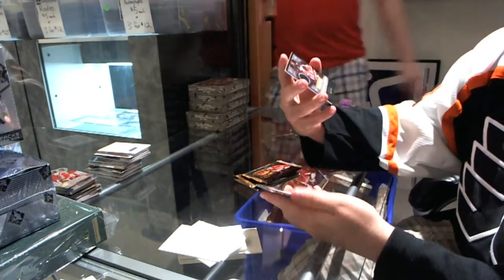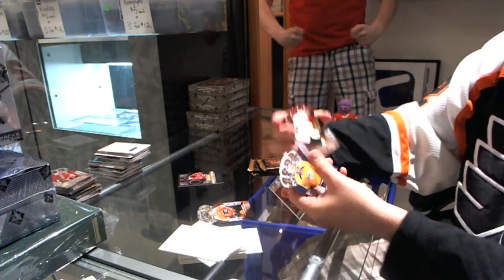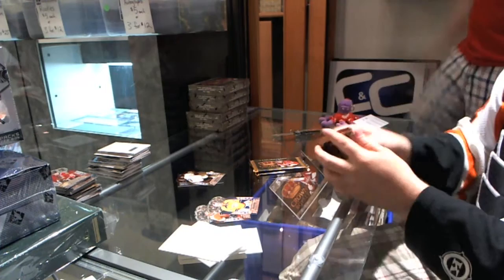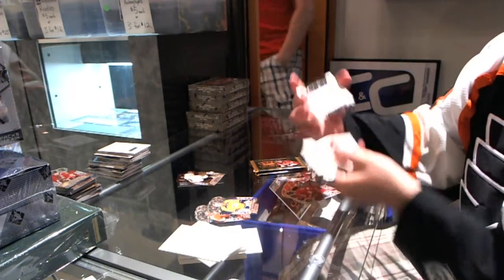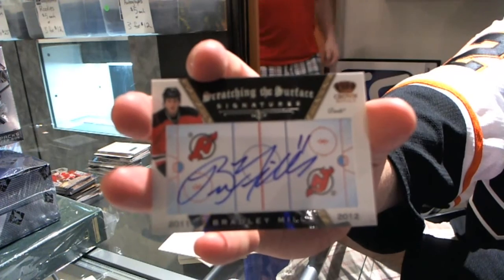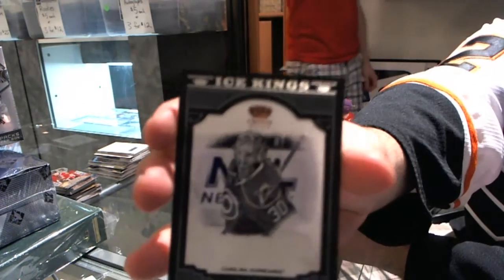Lords of the NHL jersey for the New Jersey Devils, Zach Parise. Good job! And a ruby for the Anaheim Ducks, Bobby Ryan. I don't even know what that is. Scratching the surface signatures for the New Jersey Devils, Bradley Mills. Josh is loving me right now. And an Ice Kings for the Carolina Hurricanes, Cam Ward. I have to talk to him. Next six are his.